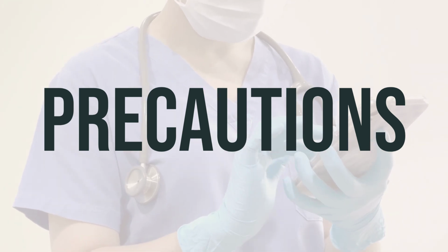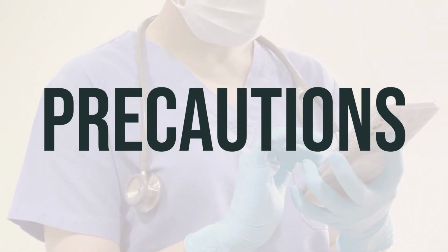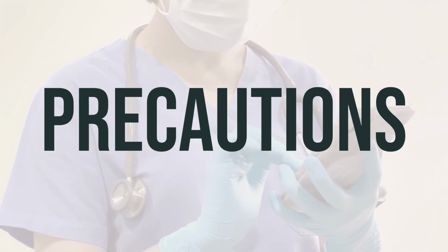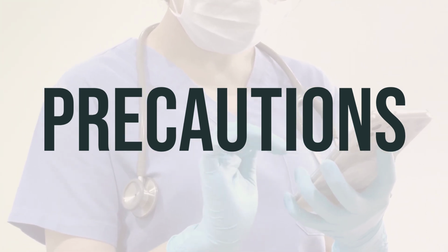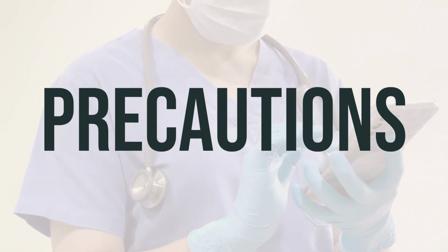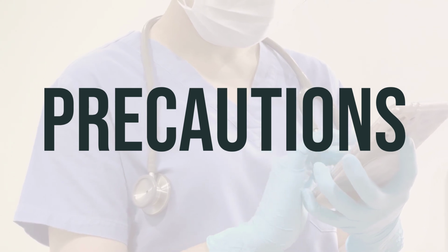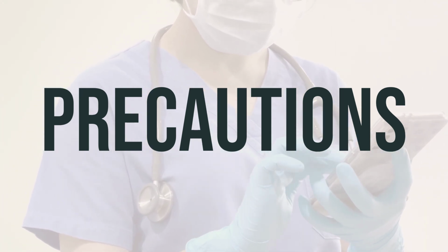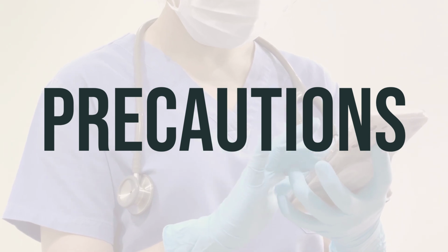This medication may cause dizziness or drowsiness, so it's important to avoid alcohol or marijuana while taking it, and to be cautious when driving or operating machinery. If you are an older adult, you may be more sensitive to the side effects of this medication. It's important to talk to your doctor before using this medication during pregnancy or while breastfeeding, to discuss the potential risks and benefits.